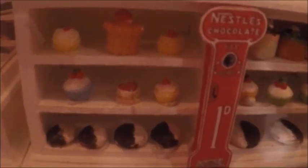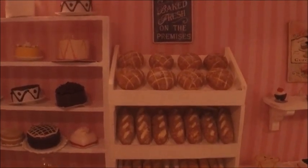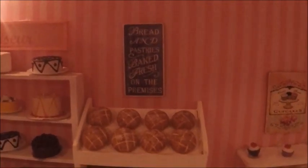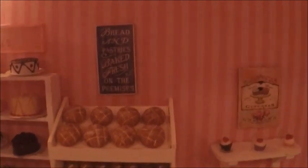There's the penny candies again, and a penny candy machine, and some more cookies and cupcakes, and the penny candies, the bread. I love the cakes. There's all different flavors and choices. And there's that bread sign again. I just love that bread sign. The bread is baked daily. It's always fresh. Here's a little cupcake sign and cute little cupcake display.